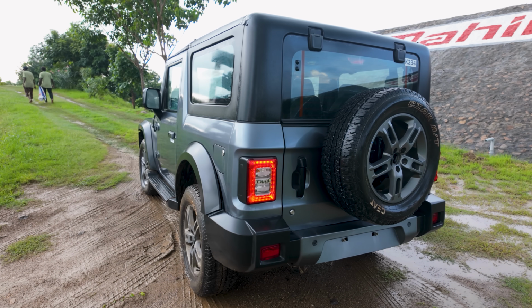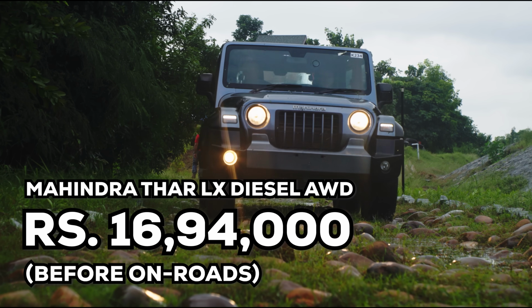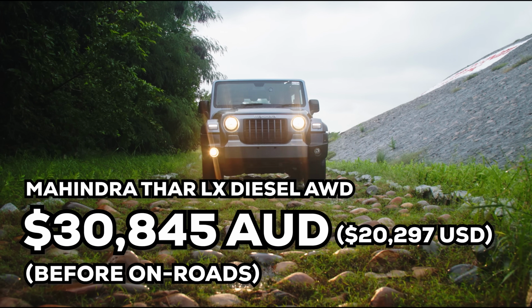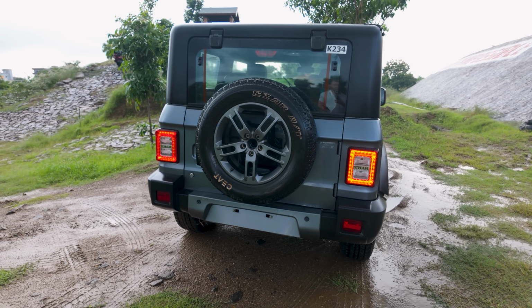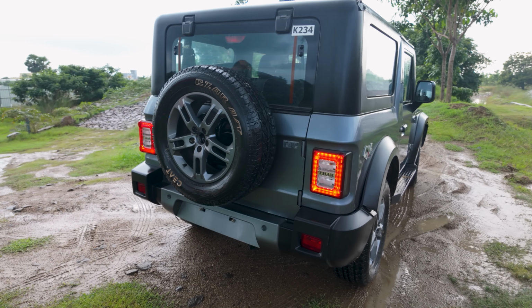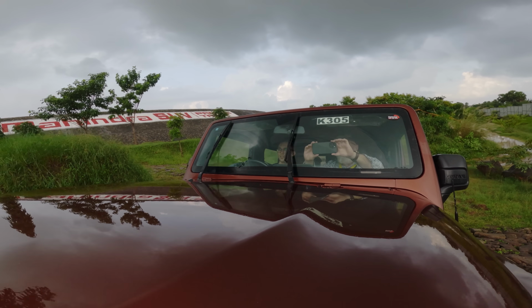So this spec, the 2.2 liter diesel with four-wheel drive, of course, comes in at just under 1.7 million rupees or 17 lakh, which is the equivalent of 30,000 Australian dollars. Now you do also have the option for a mechanical locking diff. Otherwise you get a brake locking diff where all wheels are braked. And as you'll see, it is one of the most capable off-roaders on the road, essentially in India, at a budget price level.